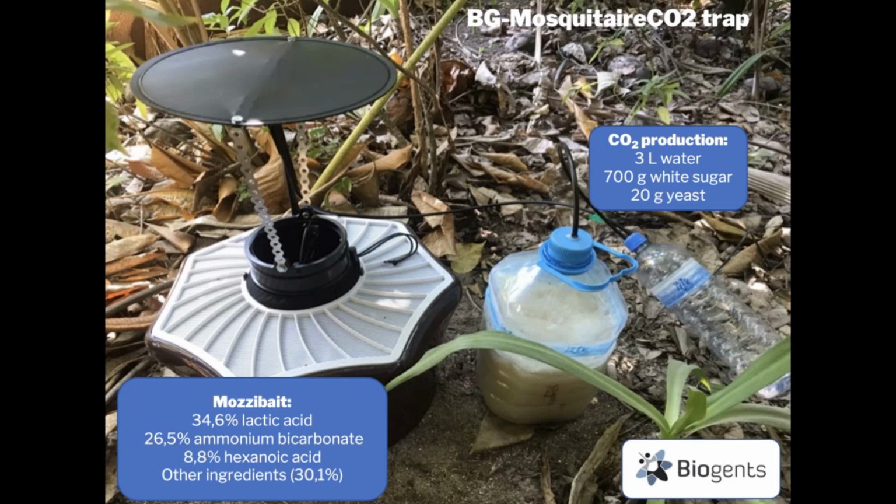And basically what I've been using in my work so far is mostly the mozzie bait, which consists primarily of lactic acid. And lactic acid is a compound that humans produce on our skin. And besides that, I'm not just using this lactic acid, but I'm also using carbon dioxide. Now, carbon dioxide is a very important attractant for mosquitoes. That's one. And two, it is a very difficult attractant to work with.